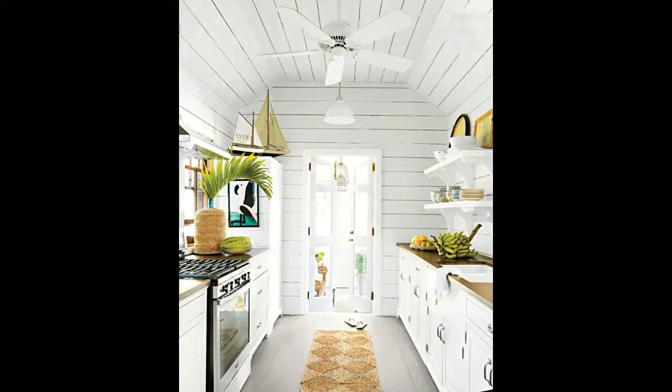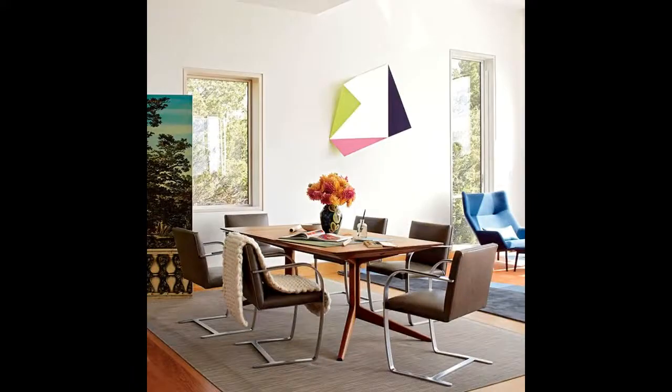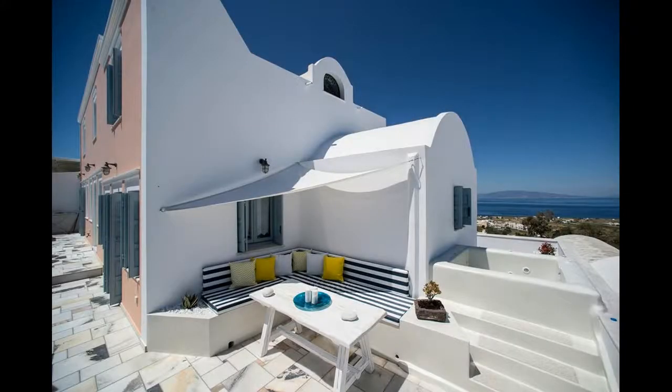A faux transom made from framed mirrors adds visual interest and a sense of height to the otherwise low ceiling. This detail is carried throughout the 1,250 square foot villa.